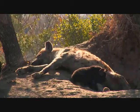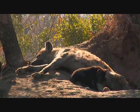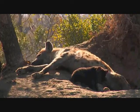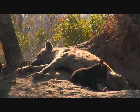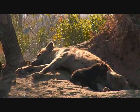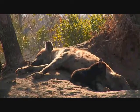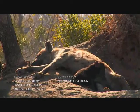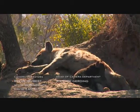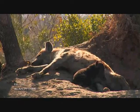The hyenas don't feed each other in the same way that wild dogs do. So she will have to kind of fend for herself. Yes, she can join the others on a hunt or at a kill site, but it's very unlikely that she'll manage to bring something back here and enjoy it. So I wonder how her milk production is going. She looks pretty well fed.